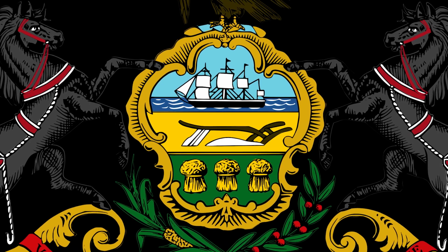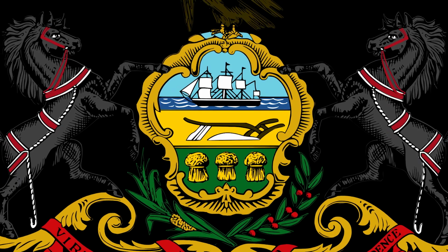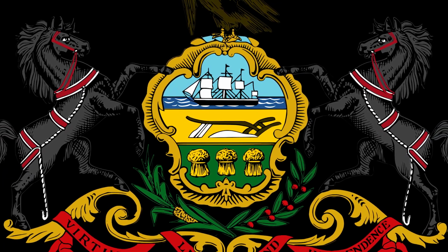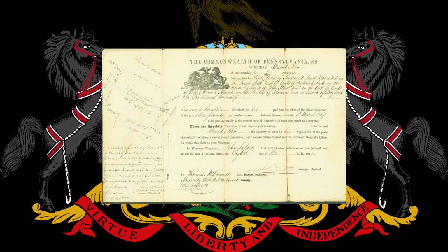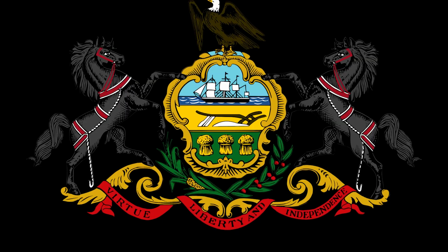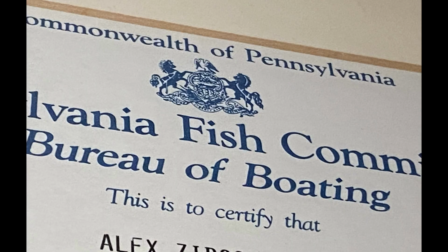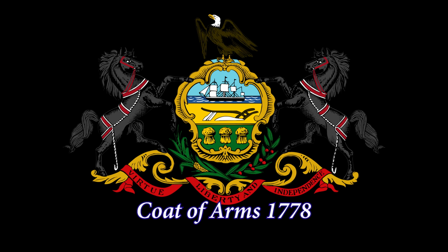Back in 1778, Caleb Lowndes of Philadelphia is given credit for the original design of Pennsylvania's coat of arms. This is not the state seal, but it does appear on many documents and publications. It does appear on the state flag. It was the coat of arms for the William Penn family, and it first officially appeared in an official capacity on paper money issued in 1777.